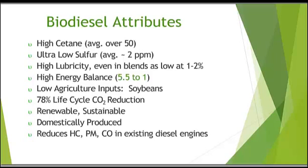High energy balance, 5.5 to 1. Low ag inputs such as soybeans. 78% life cycle CO2 reduction. Renewable, sustainable, the big one. When you domestically produce, those are two big attributes of biodiesel that really help promote national energy security. We can grow it here, we can make it here, we can use it here. Also, it reduces hydrocarbons, particulate matter, and carbon monoxide, which is another great attribute. Cleaner burning than its petroleum-based counterpart.